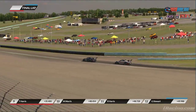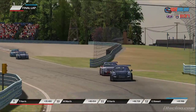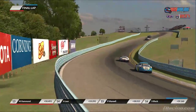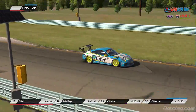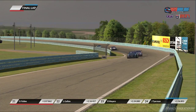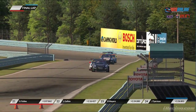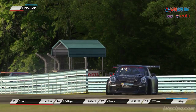Very deep into 1, Harris hoping to push Matt Morris through the corner there. He's very close, and Hammond's actually got a run as well. Michael Hammond's got a run, and Greg Stewart behind as well for 12th place. I think we could be seeing 2 battles coming to the chicane here. Actually, a little bit wide from Hammond, so he's probably not going to be able to get Stewart. But Harris, however, Morris goes defensive, but Harris actually has a great run through the S's. Yeah, he's got it. Oh!